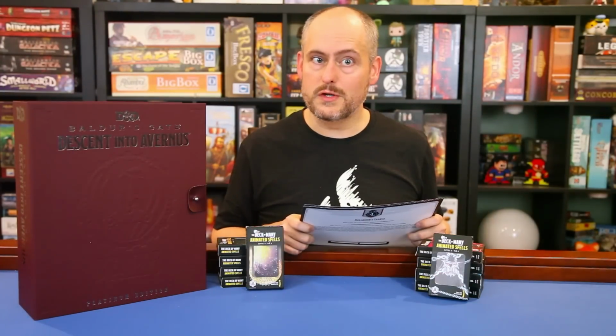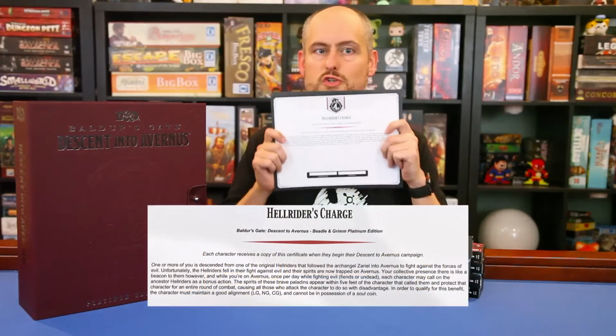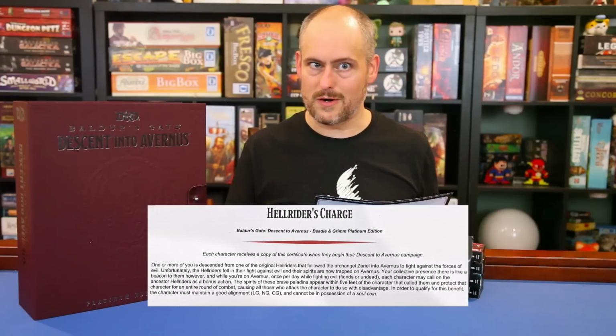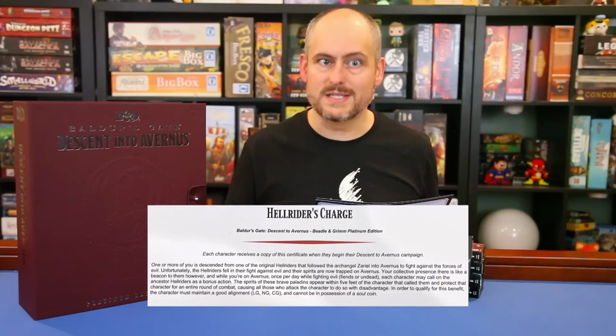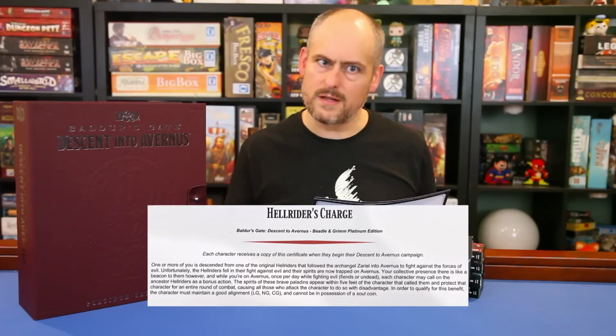3 certificates for use in Adventurers League play are also included. The first, Hell Rider's Charge, is given to the players when they begin the Avernus adventure. One or more of the characters is said to descend from one of the original Hell Riders, who followed the devils into hell, where many of them sadly fell in battle.